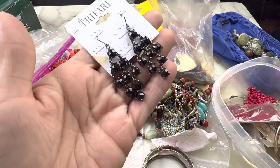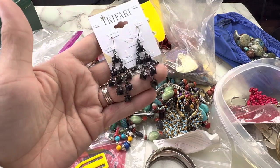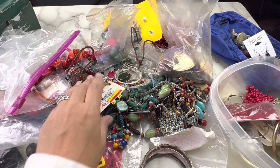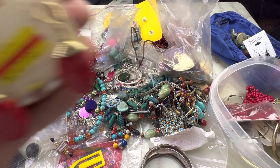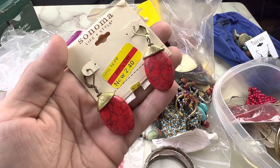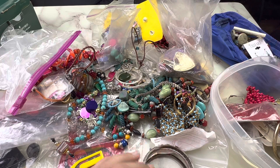Okay, we got these Trafari earrings. These are really pretty. Not quite big enough for me though, so I will resell those. These are Sonoma. These are really cute with the gold and coral. Again, not quite big enough for me, so I will resell those as well.